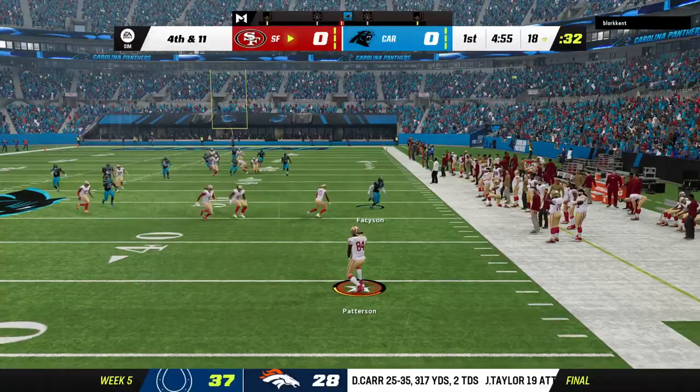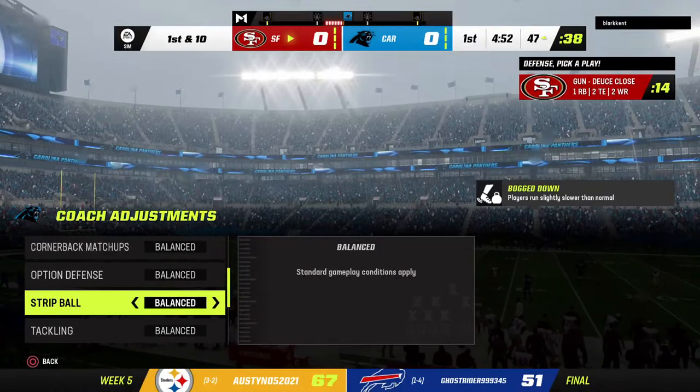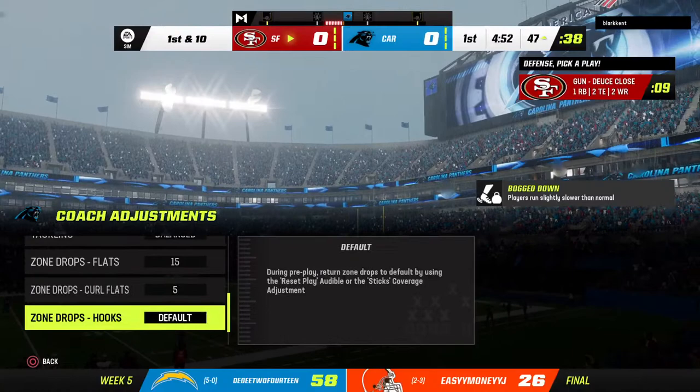Taking it about the 36. And he'll take this to the other side of midfield before going out of bounds. A good return there, 17 yards. And the Niners set up well. They take over first and 10 on the short side of the field.